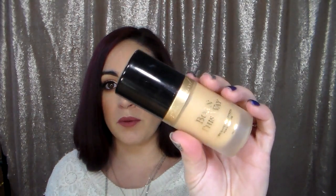My next one, love this, love this. I got this, I think, in the spring. This is the Too Faced Born This Way. This was a new release this year. I got this in the shade Vanilla, and Ipsy hooked it up. They were giving these away with points, so I was able to snag one of these. Love this foundation. You've got a pump and everything.